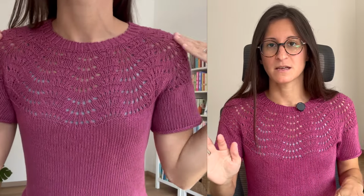The only modifications that I've done are kind of the edges. So I've done twisted rib for the ribbing at the neckline. I've done twisted rib at the bottom ribbing, so they kind of match. And I've done an I-cord bind off at the sleeves. And I think in the original pattern, these are all 1x1 ribbings, so not twisted, so there's no I-cord.